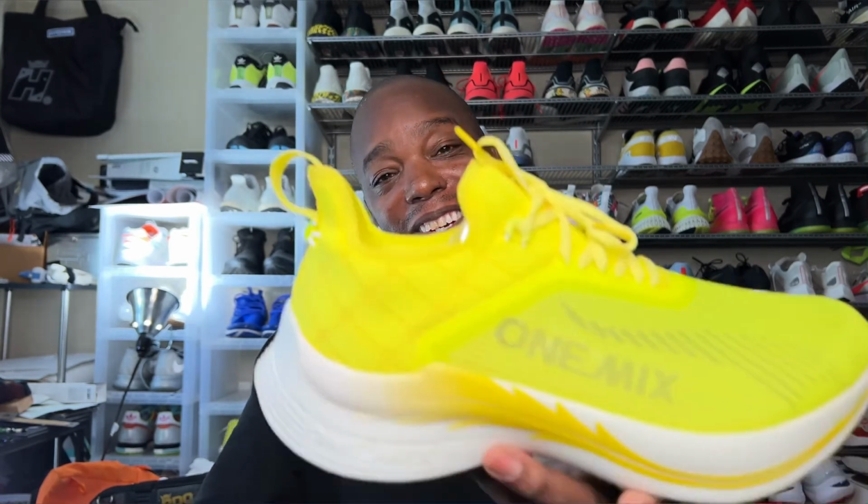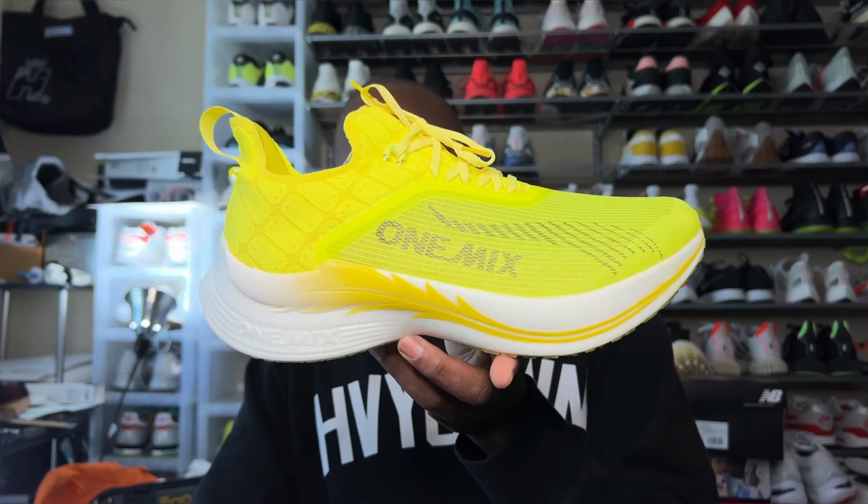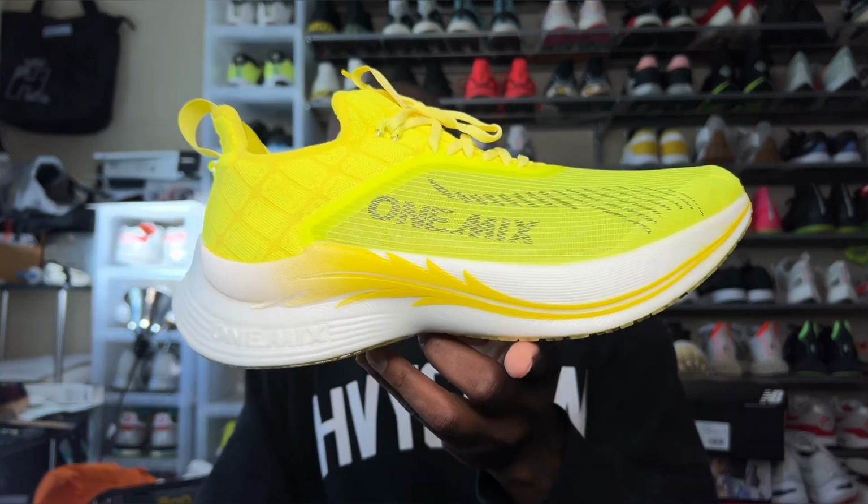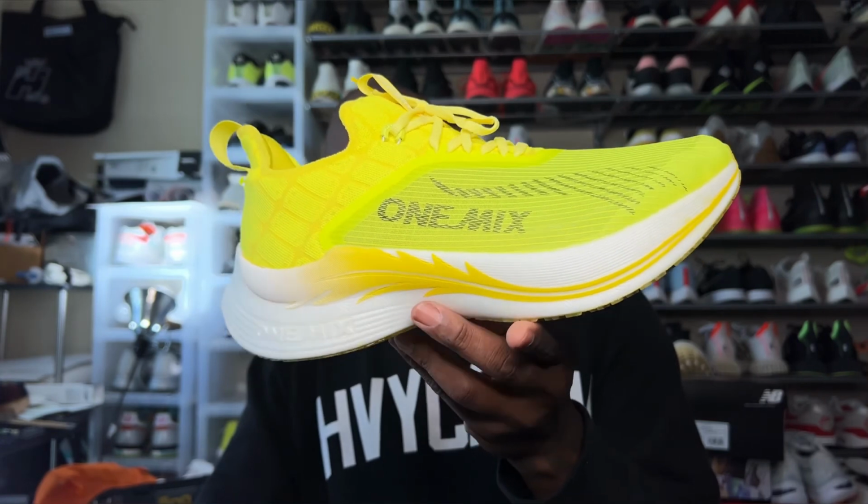But this is a surprise. And it takes a lot to surprise me. So the OneMix CR 21601. It's baffling. It's beautiful. We'll see where it takes us. Yeah, this is a good one. This is a good one.